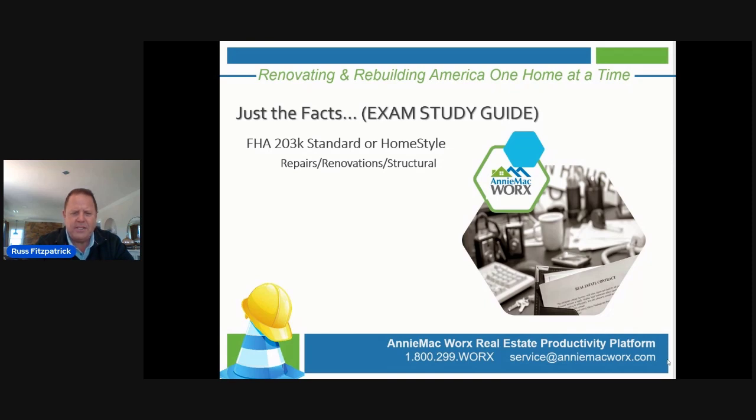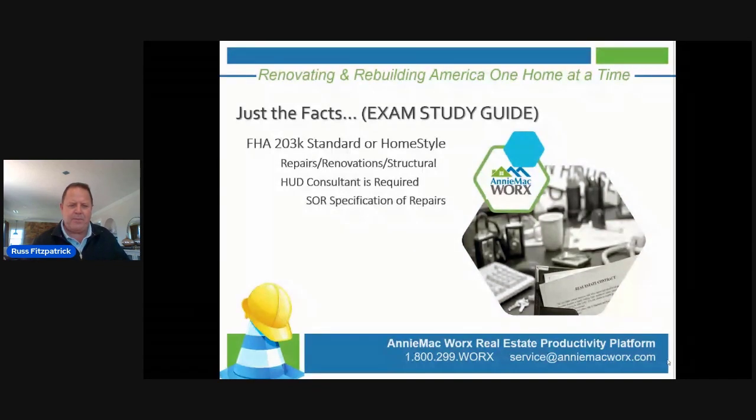Some other facts that are going to be part of the exam on the FHA 203K standard or Homestyle. This is for bigger renovations, structural renovations and repairs that are needed on the house. When you've got to get into moving walls, replacing roofs, putting in new HVAC or septic, bigger, big dollar projects, you need what's called a HUD consultant. The HUD consultant is assigned to you to do what's called a spec of repairs, or a specification of repairs.